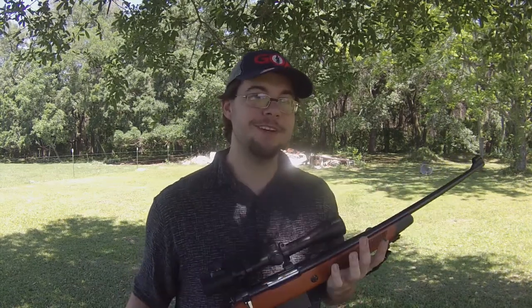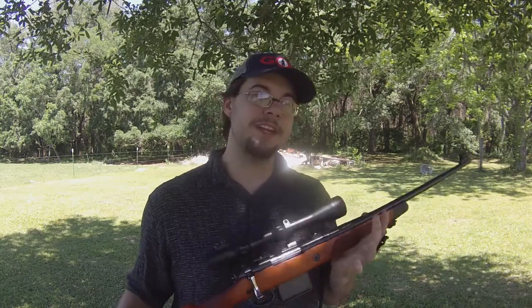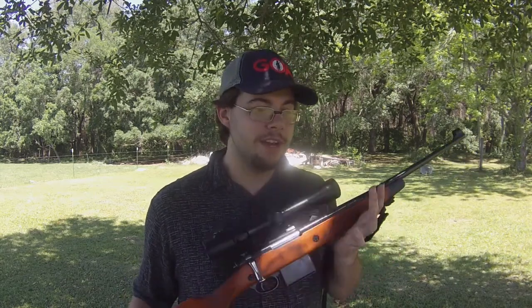I saw this, I saw where it was from, and I figured to myself, my God, I gotta have that rifle. So I just kind of grabbed it. This particular one is chambered in .308. They are chambered in other calibers as well. I'm pretty sure there's a 6.5, pretty sure there's a .223.